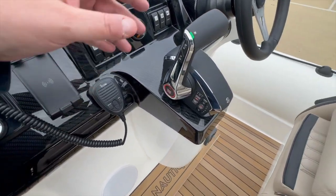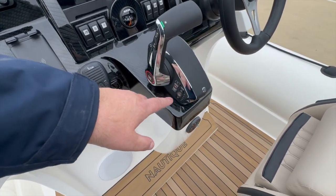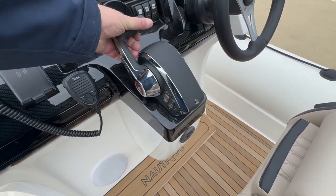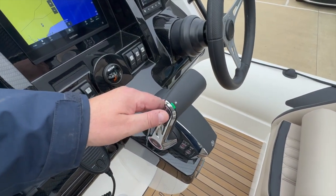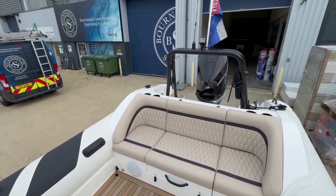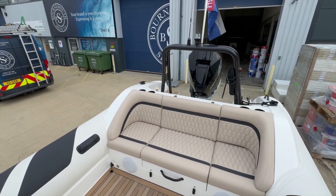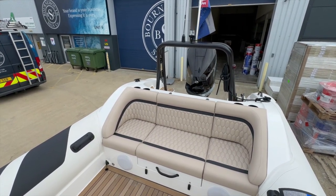In the centre of the console here we've got the Mercury electronic controls. This has got the active trim system on it as well, which is on the side, start and stop on the side here, lovely control system. And then we've just got the trim button here, so I didn't lift the engine up I don't think earlier. You can either do it on the engine itself or you can do it on the helm here, and that's full power trim and tilt. So I'll just put it back down for the moment.